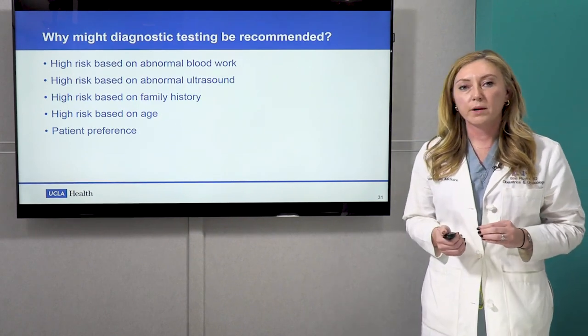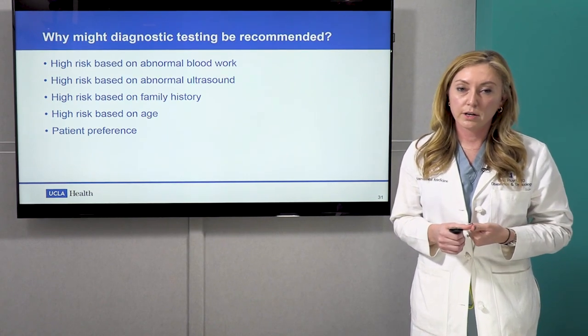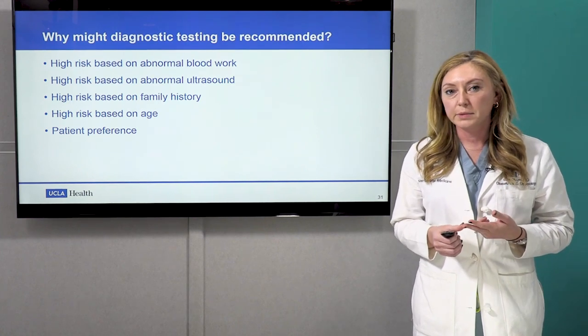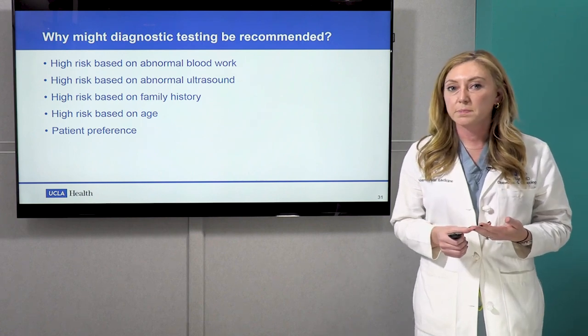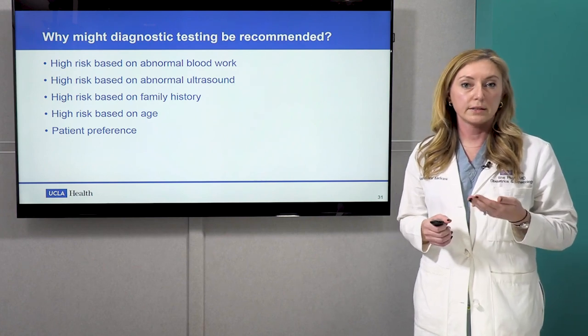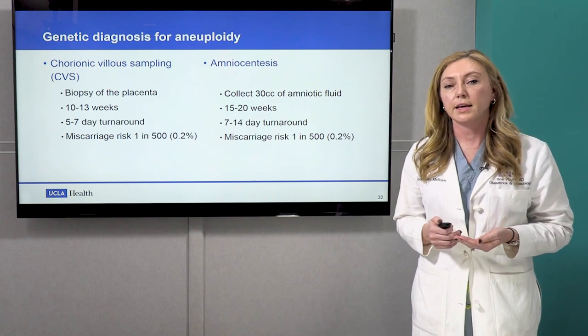So why might we recommend a diagnostic test? Maybe the screening tests have already flagged something high risk on the blood or the ultrasound. You might have a certain family condition that could be passed on to the baby that can only be detected on diagnostic testing. You might be high risk based on your age, or you just might choose to get one of these more detailed tests. So what are they? They are the CVS and the amniocentesis.